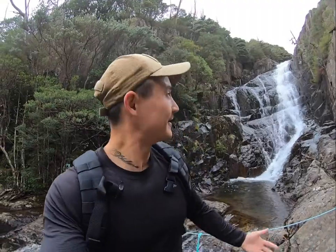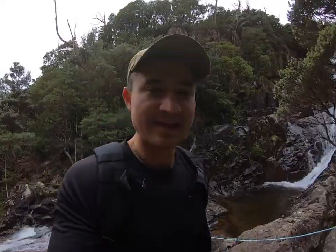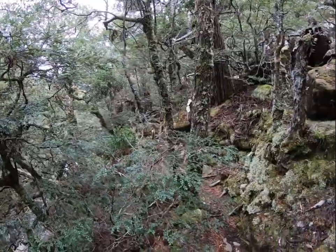Alright, about an hour in, I'm at Western Creek Falls. How nice is this? This walk is very underrated. Beautiful views, beautiful forest, and yeah, still got heaps to go, so some beautiful scenery coming up.